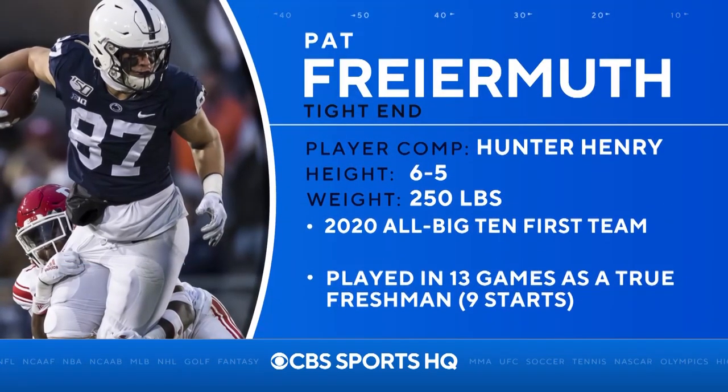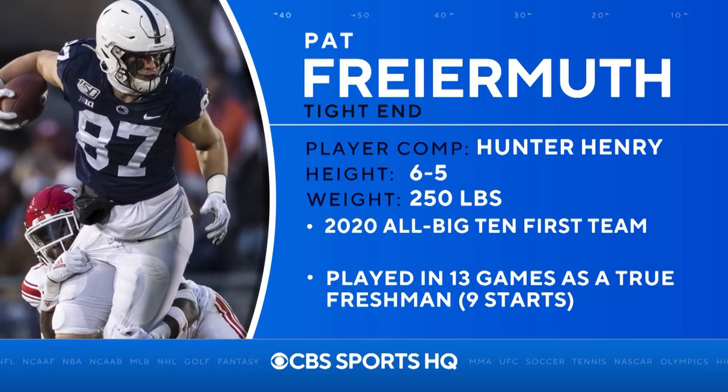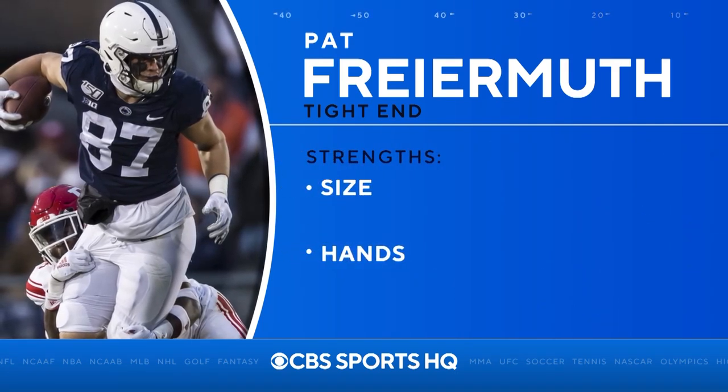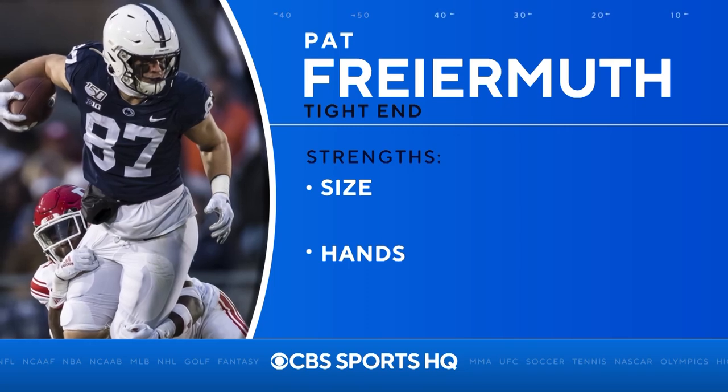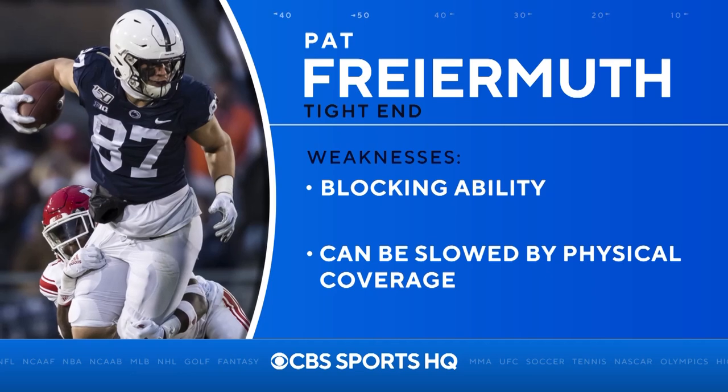For that reason, the better comparison for him is Hunter Henry, the Chargers tight end, who's been banged up a little bit with injuries, but caught 60 passes last year. That's the type of player Penn State tight end Pat Freiermuth will be.